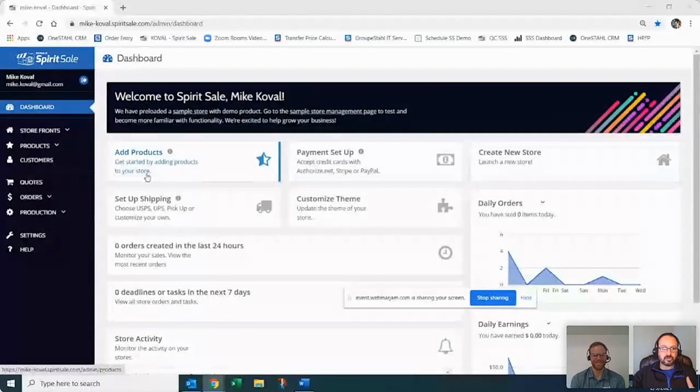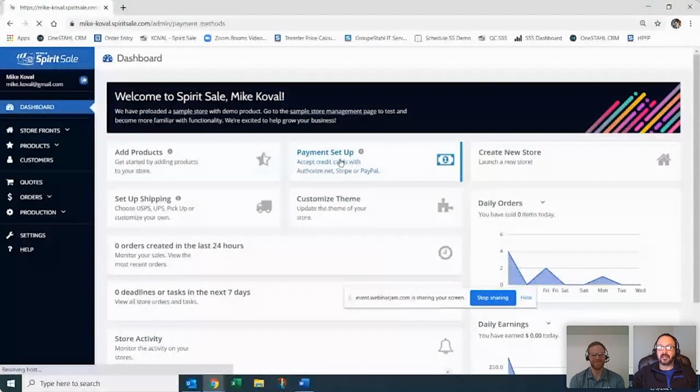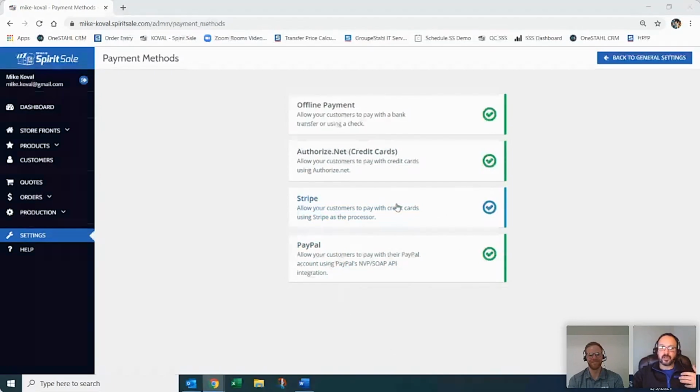So to address that question of how you're able to manage the money, whether you're building this store for yourself or for clients, here within Spirit Sale, you are able to link third-party payment merchants to your dashboard. As I was mentioning earlier, all the profits that you make from these stores go directly to you. We don't touch any of the payments.